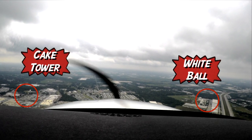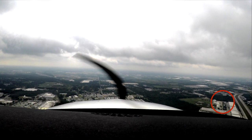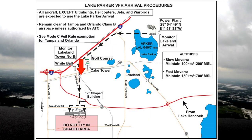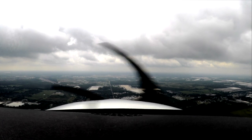Okay, if you look on either side of the cowling there, you can see the cake tower on the left and the white ball on the right. You just go right between those. That lines you up directly with the next point, which is that V-shaped building. And that'll be coming up in just a minute.